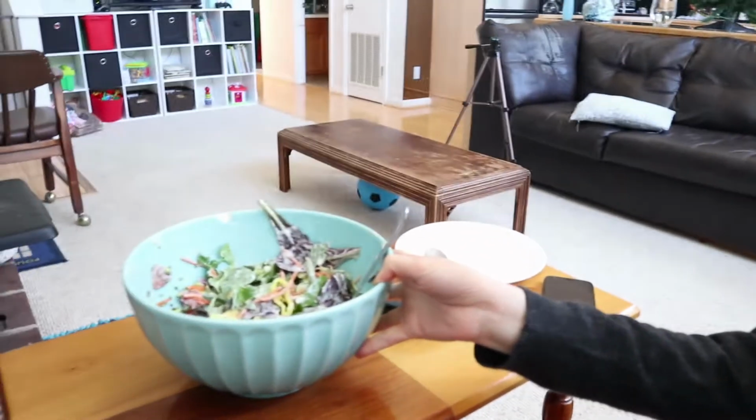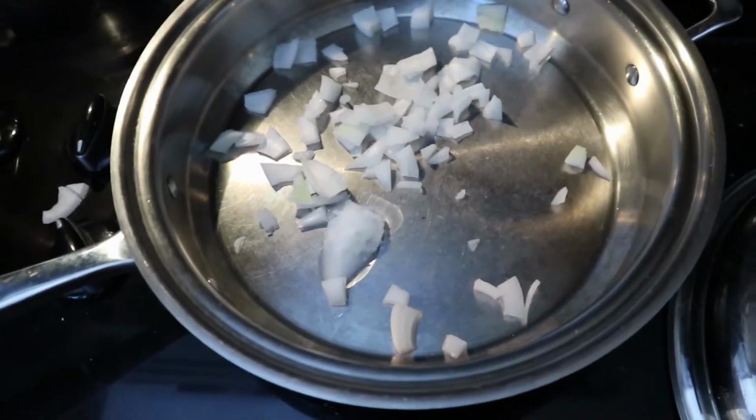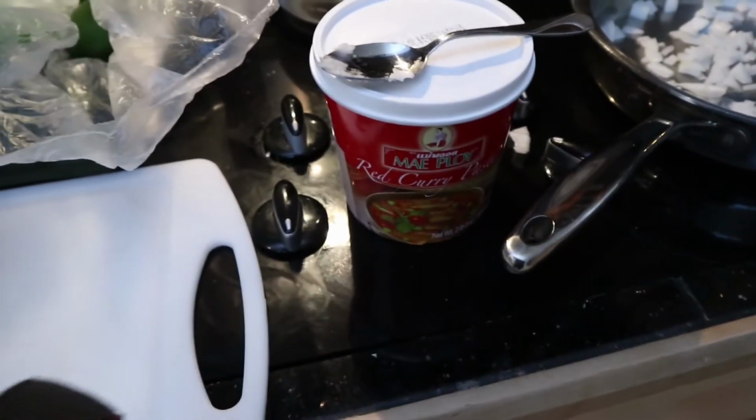Yum. So for dinner, I am making curry with cauliflower rice. So it's going to have bell peppers, zucchini, some kale, and peas in it. And I'm going to use green curry sauce, or I might use red curry paste. I haven't decided if we want green or red.